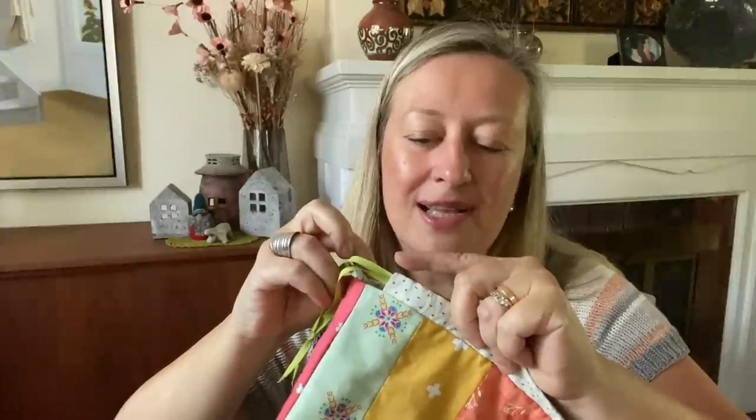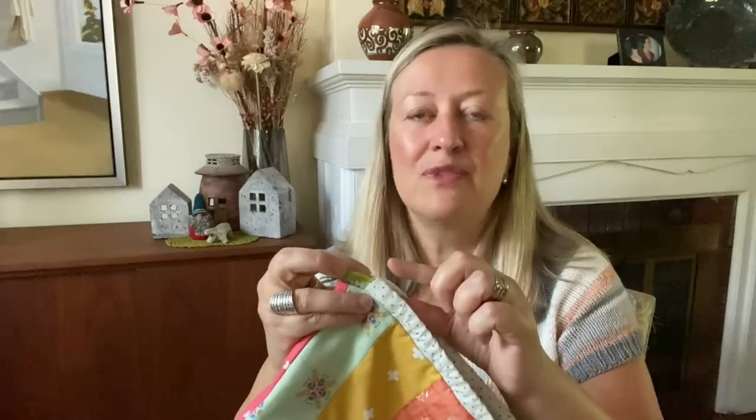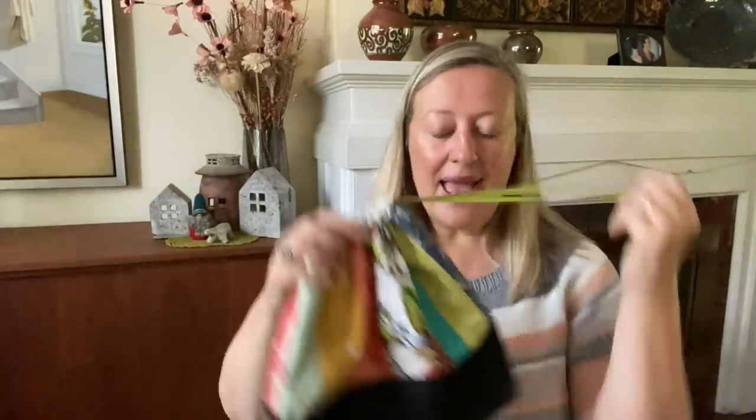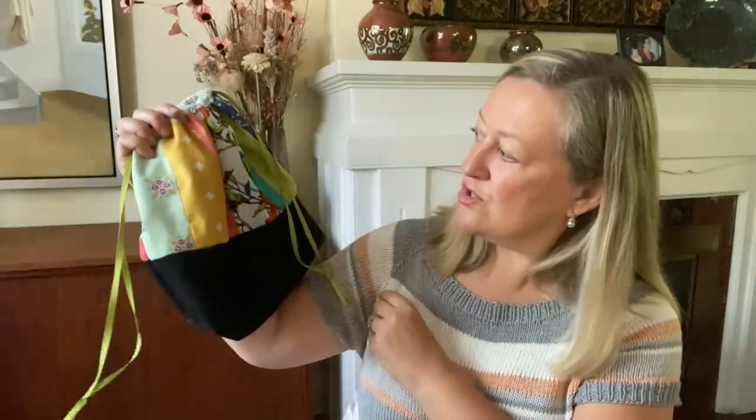Now next time I would make this a little bit taller. It's a little short, but she was making a small bag and I think this would have needed to be a little bit wider. But I had so much fun making this and it's gonna go into use soon.